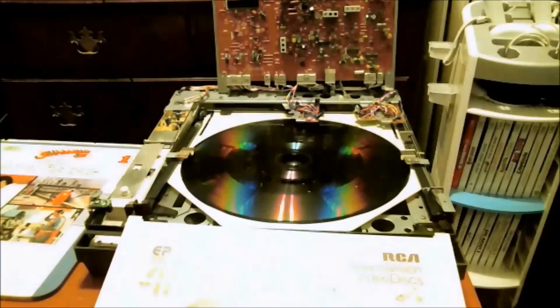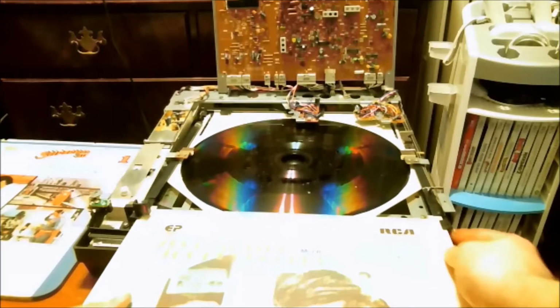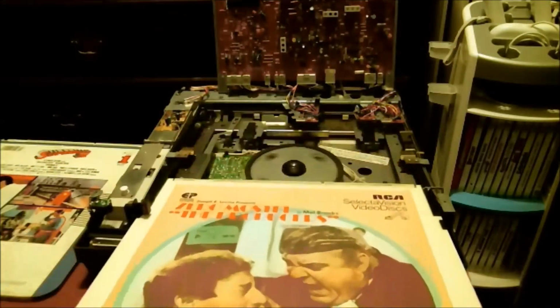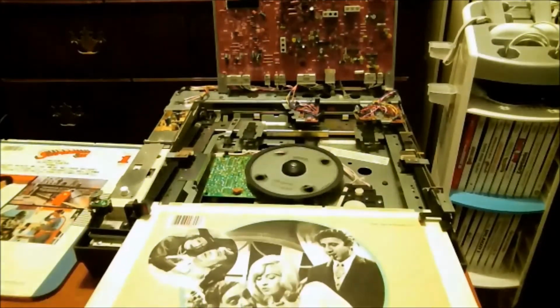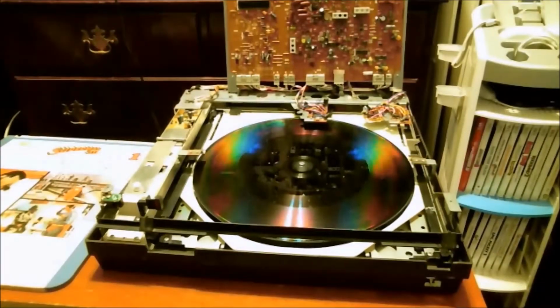The player is supposed to be closed when all of this is happening, but to play the other side of a disc, take the caddy and slide it back into the machine. It should release the disc. Turn the caddy over and the other side will be inserted into the machine, so you can finish the movie. The player will go through its motions and load up the rest of the film.